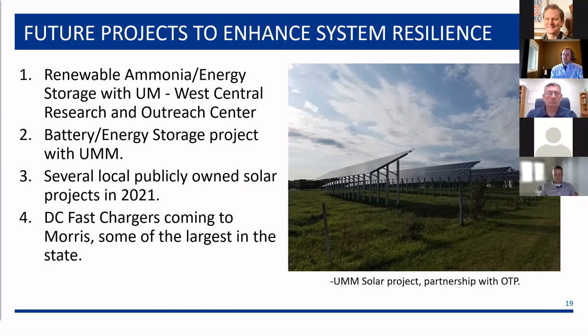And so we're going to be investing in some DC fast chargers, and we're going to have a network in Western Minnesota. And I can tell you, if we can get the equipment this year, it's likely to happen in Morris, but it might be next year because equipment's challenging to get. But we're going to probably put in some of the largest EV chargers in the state in Morris. And so that's an exciting opportunity for the town. So if you have an EV, you'll be able to charge up really fast.